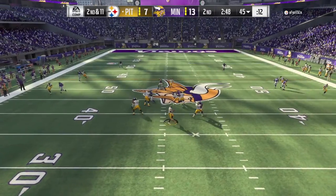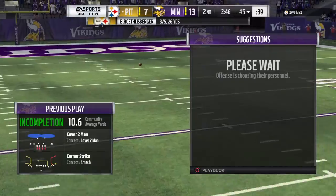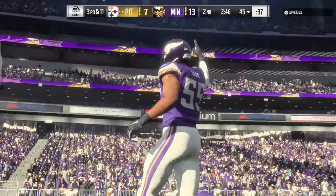On second down, Roethlisberger. Throwing over the middle, and it's incomplete. Antonio Brown, the intended receiver. And that'll make it third down.